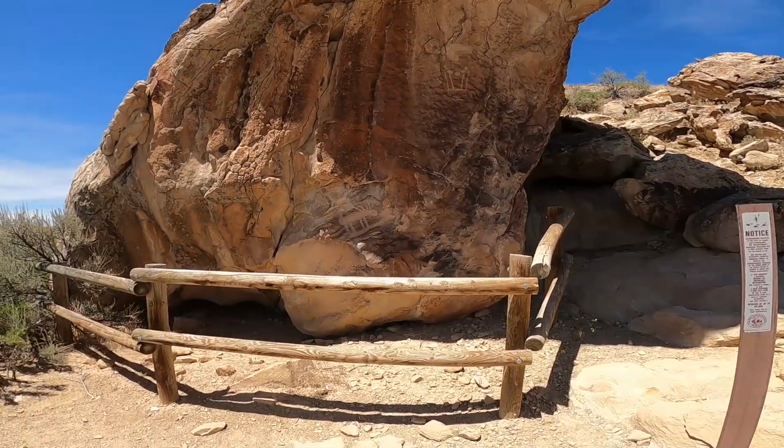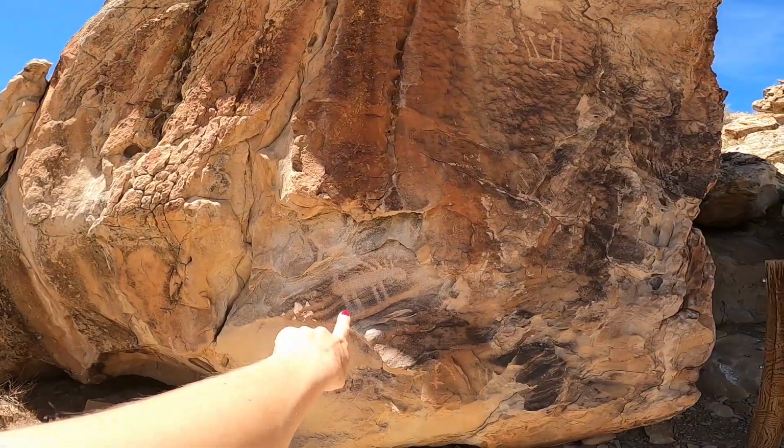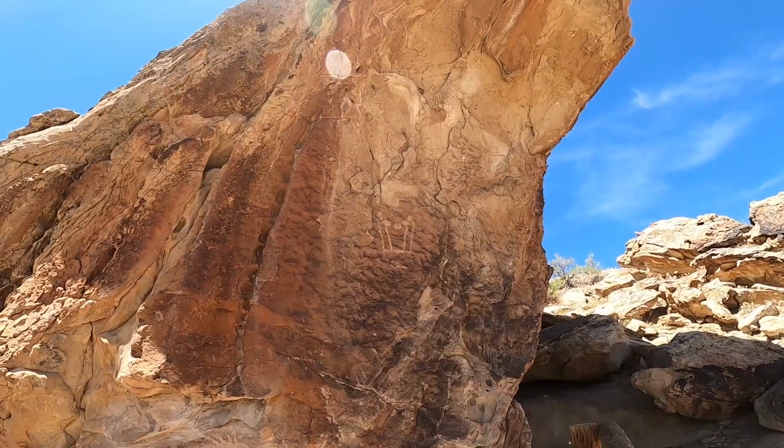We see some petroglyphs. You can see right there. Looks like a dragon or a dinosaur maybe. And there's one up there.